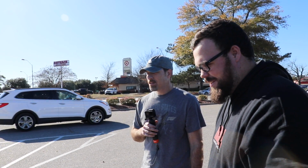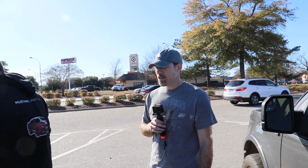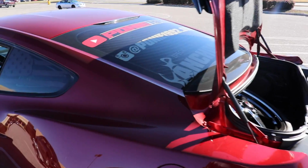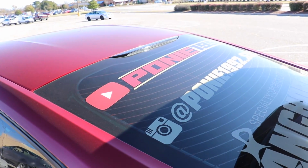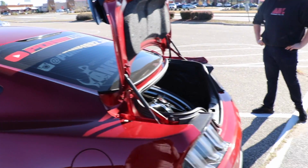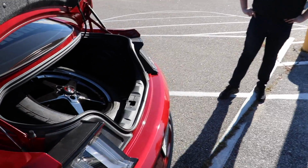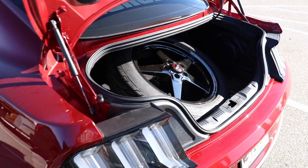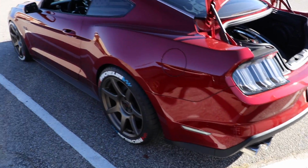You got the Euro tail lights, the little killer. Yeah, those are, what are they called, the V-Land. They got like five different modes. Yeah, that's sweet. I've actually got the 15 to 17 Euro tails. Oh yeah. Those are the pricey ones.